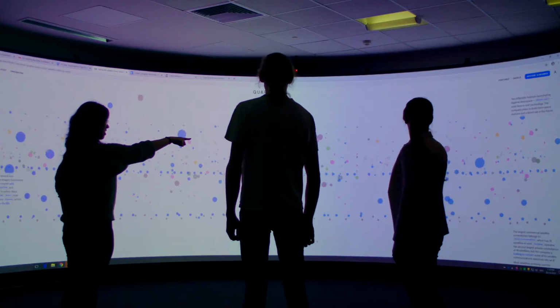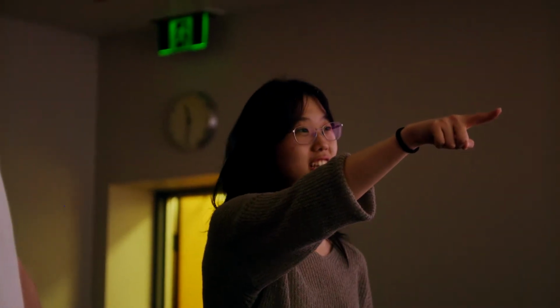Oftentimes, we start working with the clients from the ideation phase, and we work together with them to come up with innovative solutions to their problems.